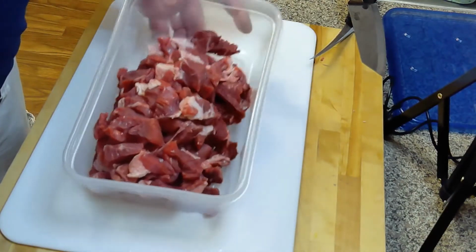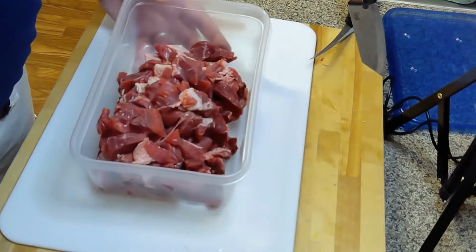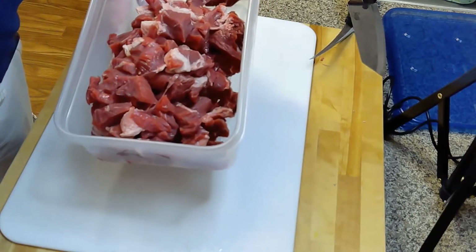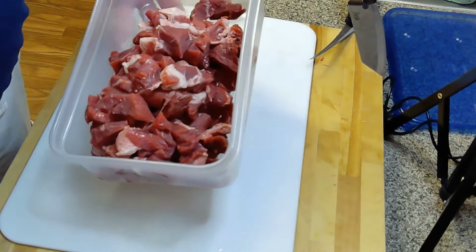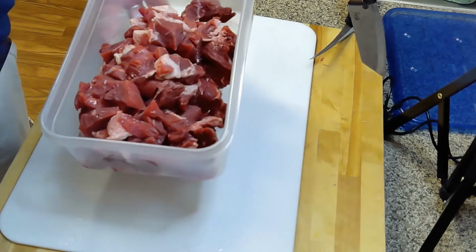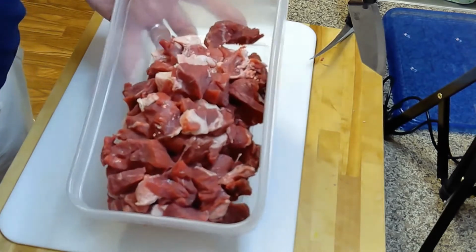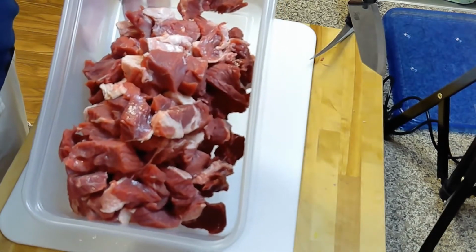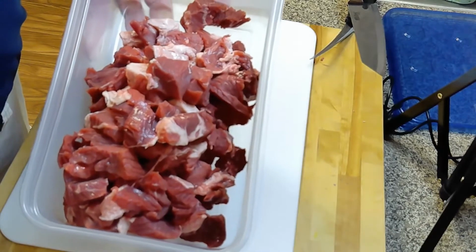Okay, there is the bulk of it cut up from cubes, and I'll show you in a little bit how I process it as far as making it into hamburger. Nothing else gets added. I don't put salt or pepper in it until once I get ready to cook it. So it cubes up pretty good. I mean, and I'll tell you what, it really, really makes a delicious tasting hamburger.